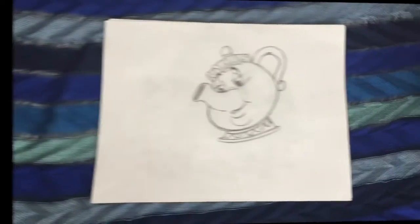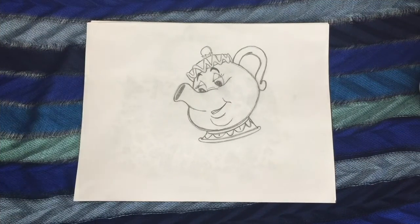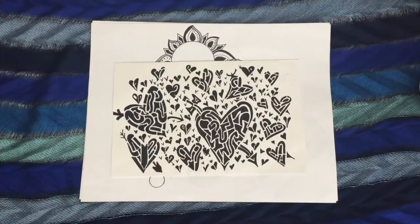And then, of course, I had to draw something from Beauty and the Beast because of all the Beauty and the Beast hype. Hello, I'm so excited for that movie. Oh my god, not only is Emma Watson playing Belle, but Dan Stevens, guys. Dan Stevens, Matthew Crawley from Downton Abbey. Oh, the feels. But yes, this is my Mrs. Potts. I'm not really happy with how her nose is, but other than that, I thought it turned out pretty good.